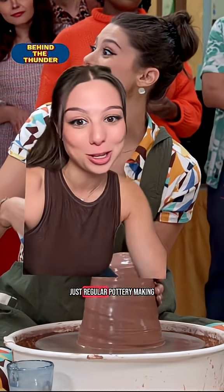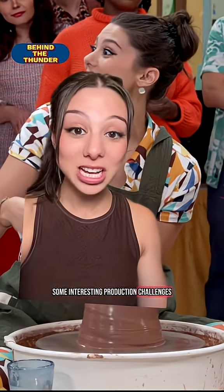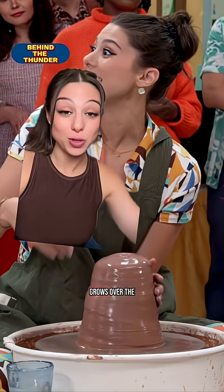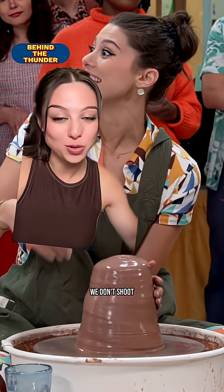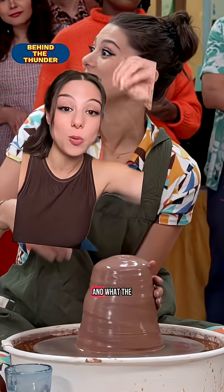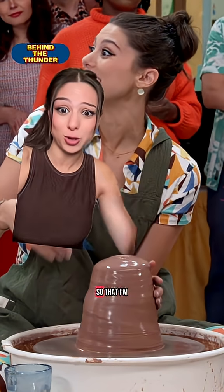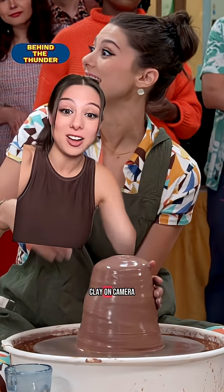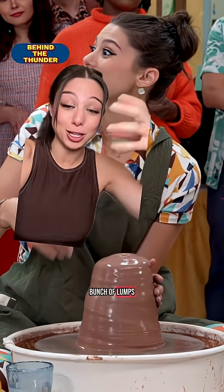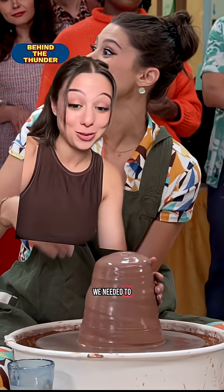But this wasn't just regular pottery making, this was TV. So this whole series of scenes presented some interesting production challenges and performance challenges that I want to tell you about. Number one, this mound of clay grows over the course of a few scenes, but of course we don't shoot in order and we shoot multiple takes, so we had to figure out where it started, where it ended, and what the stages were along that route, and when it would change from one stage to another so that I'm not actually building this piece of clay on camera. And so we had a master potter come in who was making a bunch of lumps of different sizes so that we could keep swapping them out and film in the order we needed to, so that was wild.